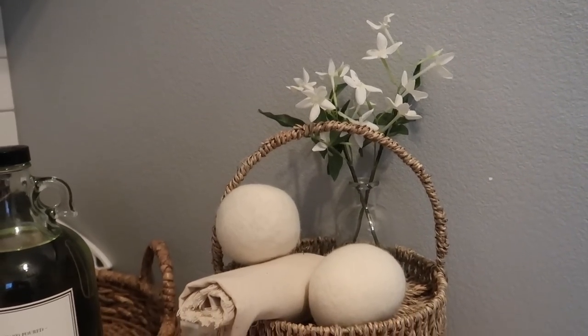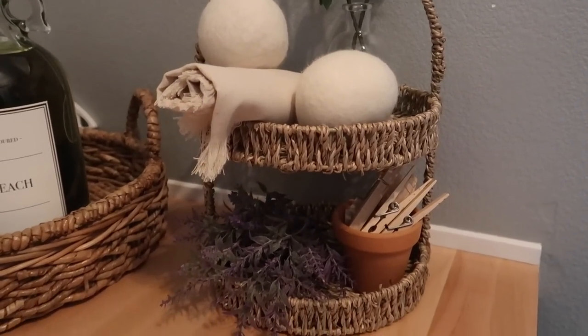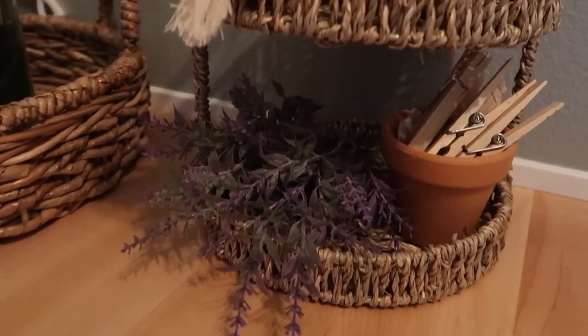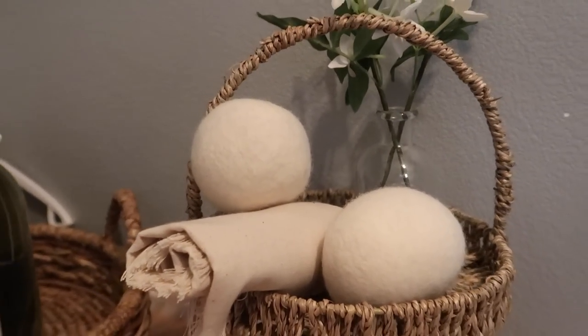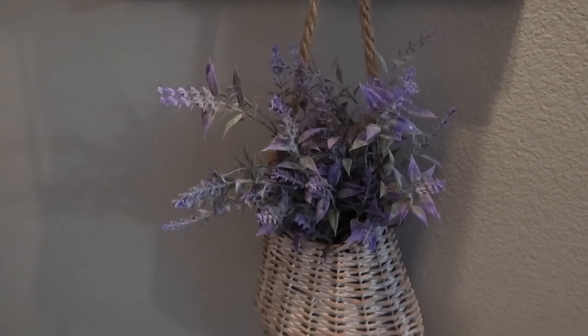And then all I did in here was just add another one of these tiered trays that I got from Target Dollar Spot this year. I added some lavender and then just some dryer balls and clothespins. Just kept it nice and simple. I added some lavender over here in this hanging basket as well.